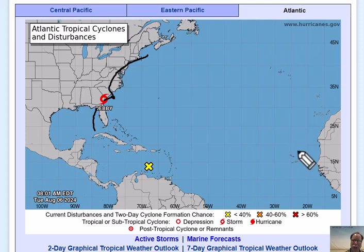By the way, before we leave this particular map, yes, indeed, there is another tropical wave right here. It has a chance to intensify, certainly into tropical storm status, and probably headed for the western or central part of the Gulf of Mexico, something we'll keep an eye on over the next several days. But again, right now we're focused on Tropical Storm Debby.